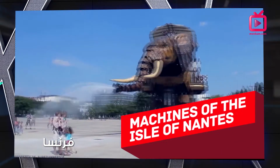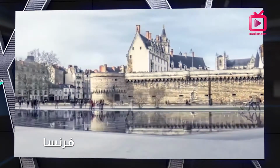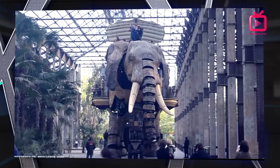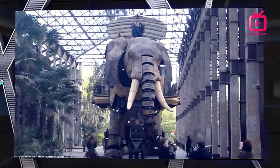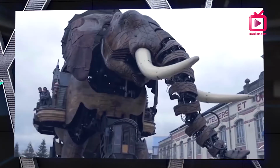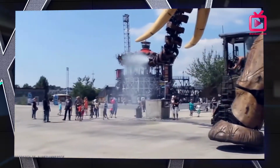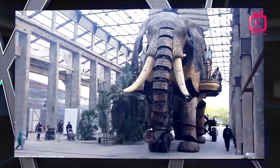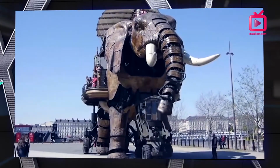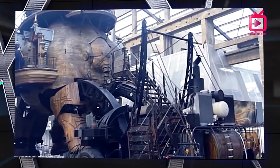Machines in the Isle of Nantes. In this French city, there's a fantastic amusement park known as the Machines of the Isle of Nantes. The most important point of interest is an enormous mechanic 40-foot high elephant, Le Grand Éléphant, operating on diesel. It has a power of 450 horsepower, and the whole construction weighs 45 tons, and the body is 70 feet long. The elephant is made from hundreds of moving components and joints, and on the outside is panelled with wood.